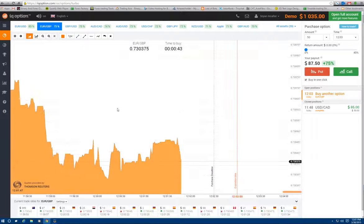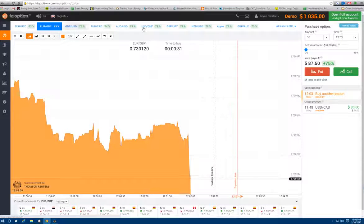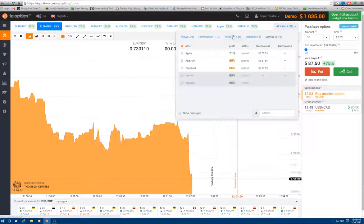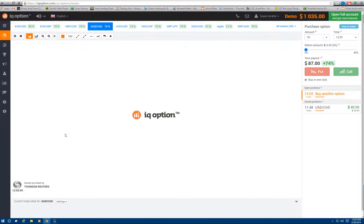Now let's look at what happens when you click. If you click on it, it takes a moment to load up the chart. Nothing's going to kill you. About the same if you're using Markets World or anything else. I do like that it's nice and easily available up here, and everything they have up here is 70% or higher. So if you do have a favorite pair, it's pretty easy to get to it by just jumping over and picking it.